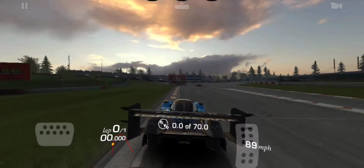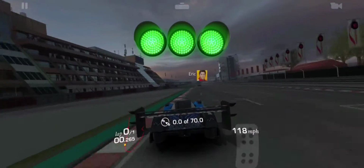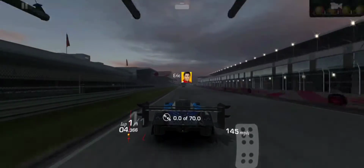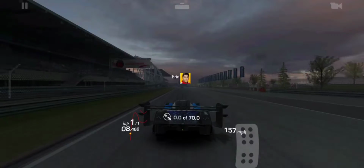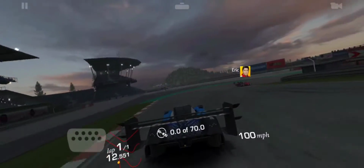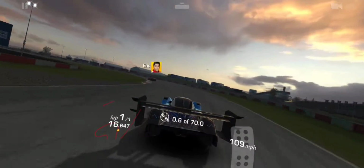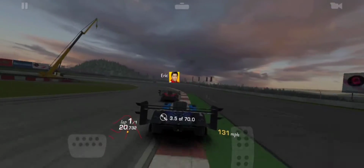So, when you go in, make sure that you're steering a little bit to the right, otherwise the game's gonna send you off into the grass. Now, one thing about this car is that when you're in slower corners, the handling is awful. So make sure that you keep traction through there and catch up with Eric as fast as possible.